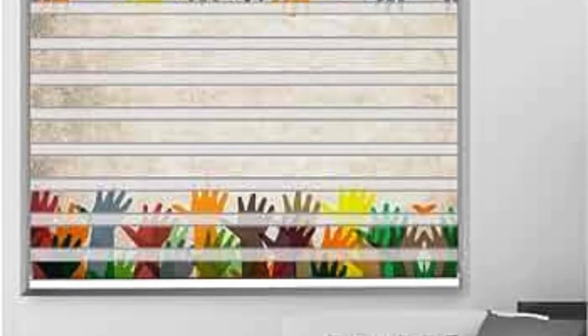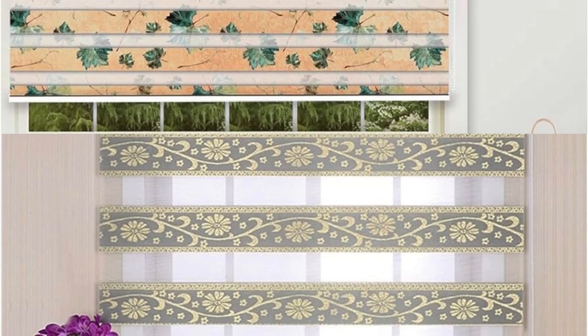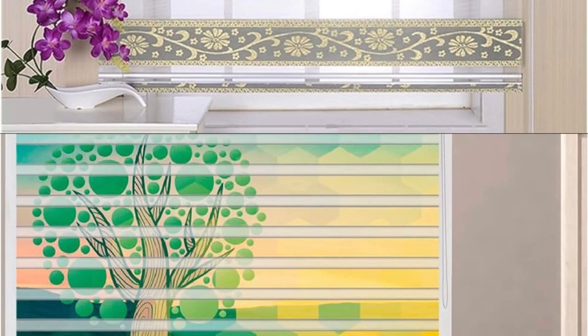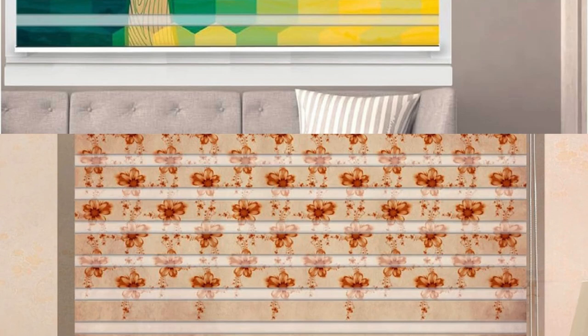In summary, zebra blinds stand out as a versatile, stylish, and practical window treatment solution, combining form and function to enhance any interior space. Whether you seek a contemporary touch, effective light control, energy efficiency, or convenience, zebra blinds present a comprehensive and sophisticated window covering option for those with discerning taste and a desire for a well-appointed living or working environment.